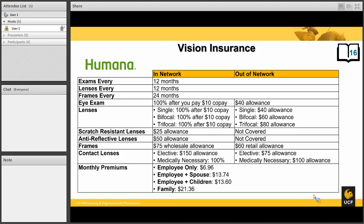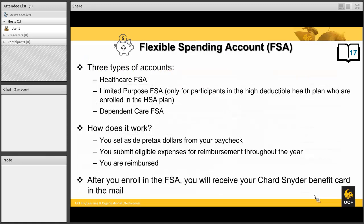We'll now go on to talk about the flexible spending accounts. There are 3 types of flexible spending accounts. There's the healthcare flexible spending account, the limited purpose flexible spending account, and the dependent care flexible spending accounts. These plans are similar to a loan in which you set aside pre-tax dollars from your paycheck, and over the course of the year, you have until the end of that time period to use that money towards medical expenses that are eligible or be reimbursed for expenses that you've incurred during that year.